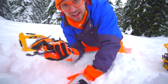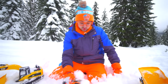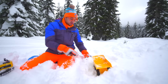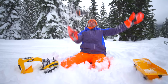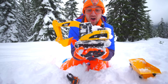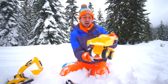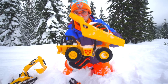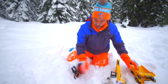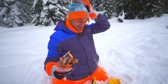Whoa, and look at what it is. Oh, we got it! Yeah! The snowmobile! Woohoo! Good job, excavator! Excavator did a really good job! And good job, dump truck. Okay. Now the snowmobile can play in peace.